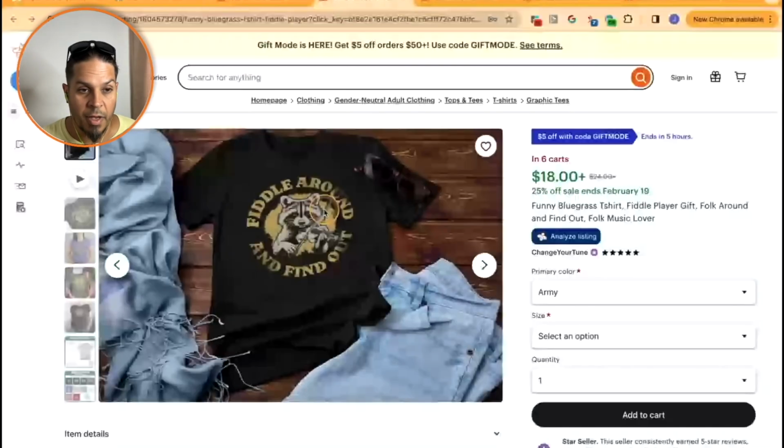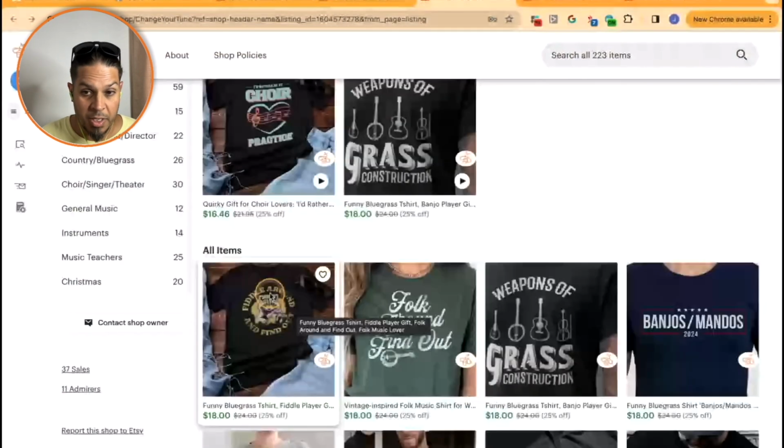But yeah, that looks good. I definitely zoom in on this so that people can tell immediately when they come to your shop what it is. I'm looking on a desktop and it's still like fiddle around, find out. It's high enough contrast that you can still read it, but it'd be way cooler if that was zoomed right in.